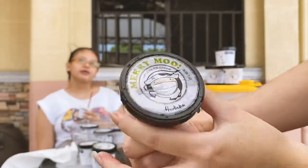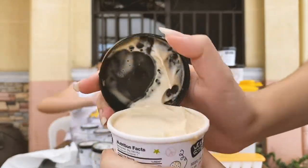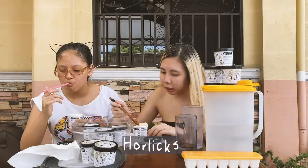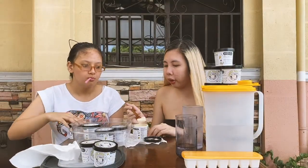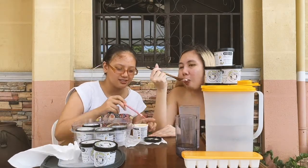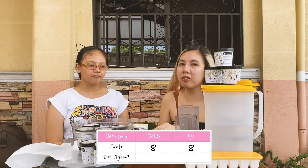Oh, the crunchy bit. It's good. It really reminds me of that dried caramel. Wow. Oh my god! It has Maltesers. Here it is! Where's the Maltesers? I want it. Taste. I give it an 8. I'd give it an 8 too. It's pretty good. It's really good.